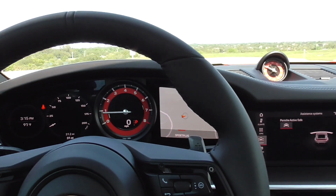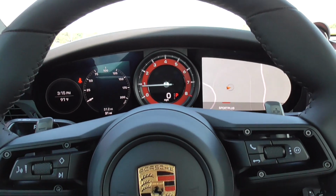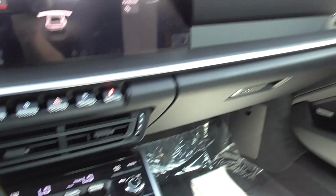Alright, so now that we've checked out the exterior and the interior, let's go get some sound clips and we'll go get some driving footage. And I'll give you guys my opinion on what the new 911 is like to drive. Let's go check it out.